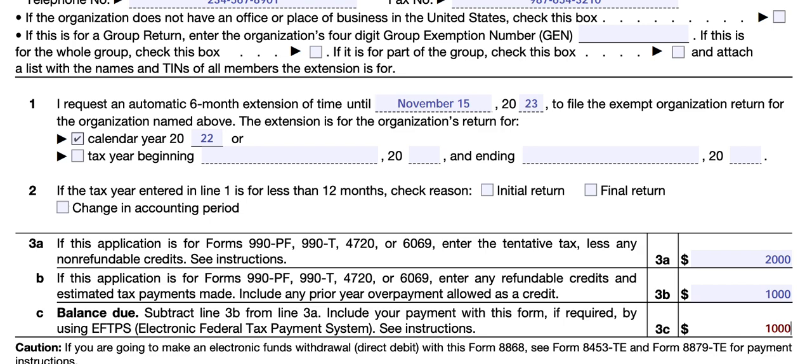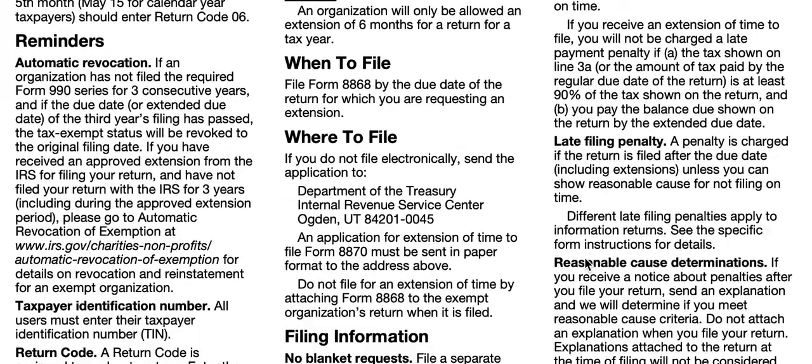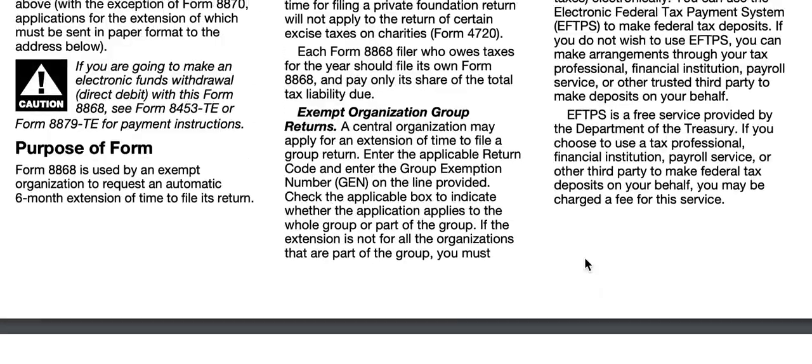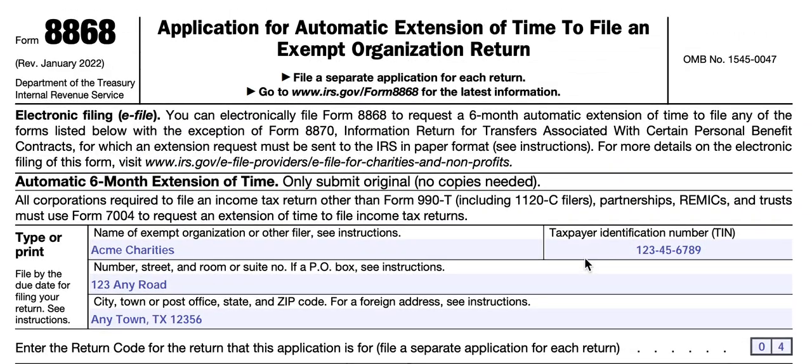So that's all we have for this video. It's pretty short. I would say the last 2 pages of this are further instructions on particular items. You can read that if you're interested. You can also read our in-depth article that we put up on our website.